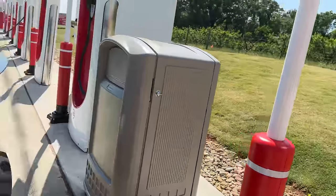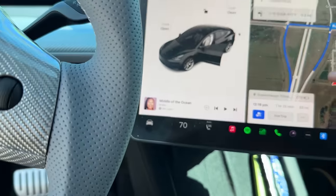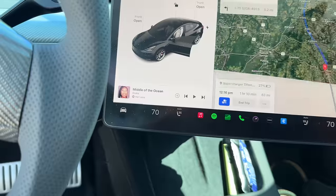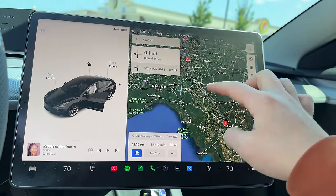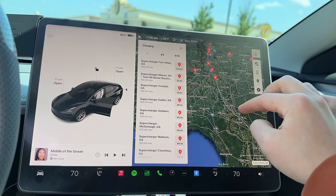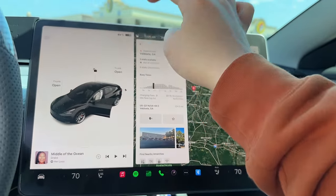I thought this was supposed to be our last stop, and our only stop was supposed to be in Gainesville, if we kept charging here. I thought that we were supposed to charge way down here. Yeah, we were originally supposed to charge here. That's 124 miles.